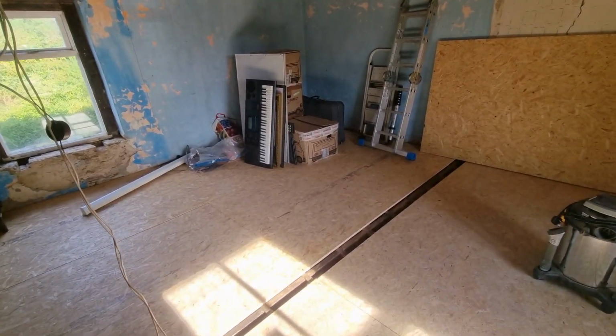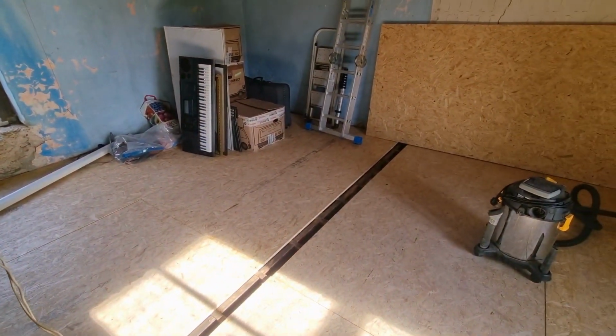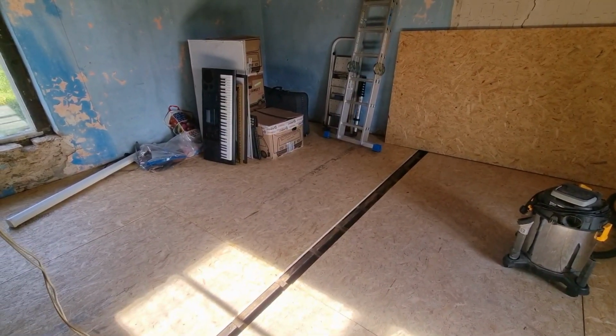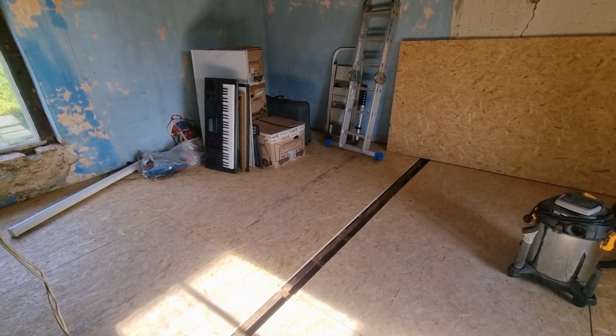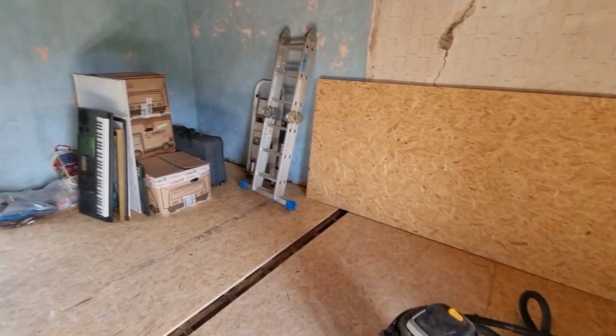It doesn't fit as well as we hoped. We thought it would close the gap, but it's not. But it's only a tiny little gap, and we've got so used to stepping over it because of those couple of floorboards being so rotten that we still step over it anyway.